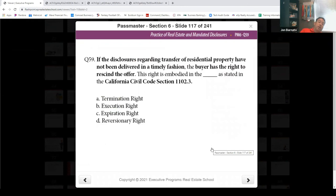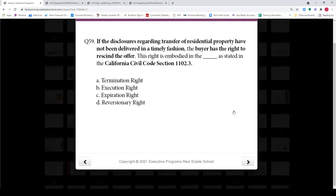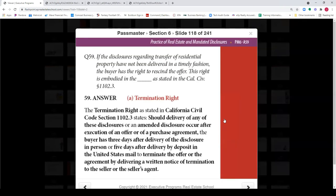If the disclosures regarding transfer of residential property have not been delivered in a timely fashion, the buyer has the right to rescind the offer. The right is embodied in what, as stated in the California Civil Code Section 1112.3? A. A termination.